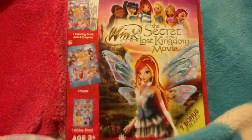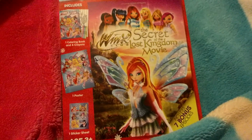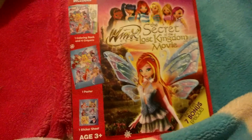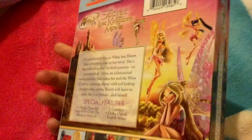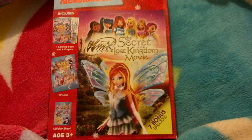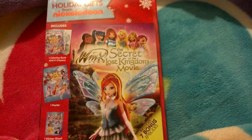Is this worth the $14 that I paid for? I think so, because you get a movie plus 5 other extras, which would be the coloring book and crayons, the poster, and the sticker sheet. So yeah, I think it's a good thing, and then you have this nice box to put it all in, so that way you don't lose anything. So yes, I would suggest this, especially if you don't have Secret of the Lost Kingdom. But even if you do, you have a second movie set and episodes, in case the first one's messed up or anything. So yeah, I would suggest going to buy this.